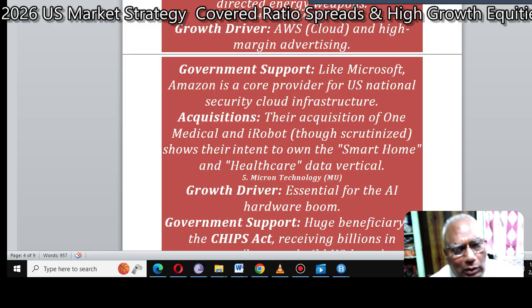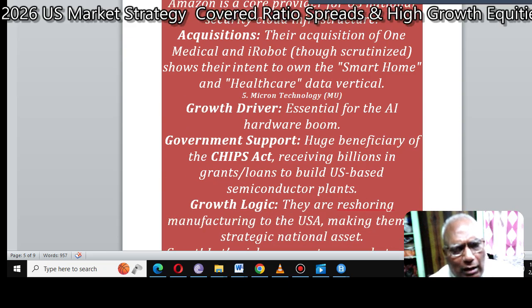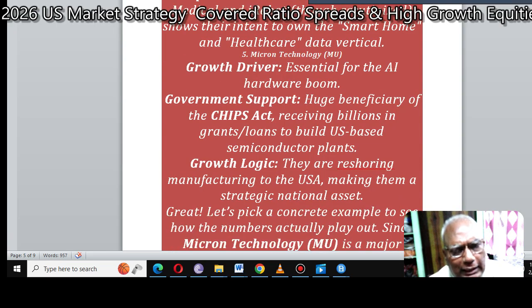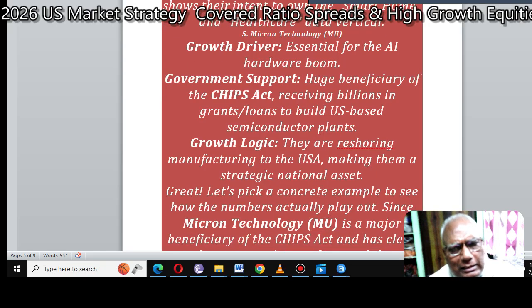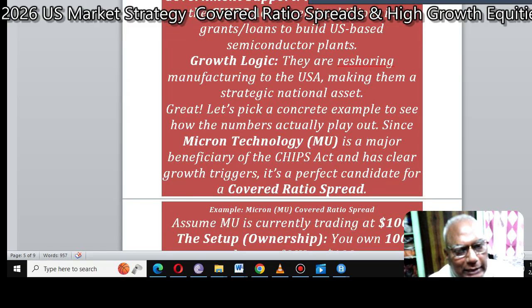Fifth company, Micron Technology, MU short form. Growth driver: essential for the AI hardware boom. Government support: beneficiary of the CHIPS Act, receiving billions in grants or loans to build US-based semiconductor plants. Growth logic: they are reshoring manufacturing to the USA, making them a strategic national asset. Great, let's pick a concrete example to see how the numbers actually play out. Since Micron Technology, MU, is a major beneficiary of the CHIPS Act and has clear growth triggers, it is a perfect candidate for a covered ratio spread.